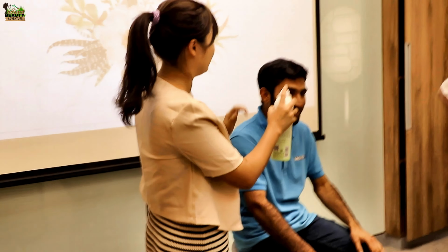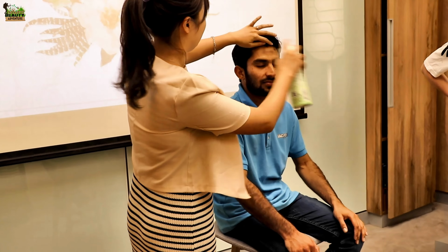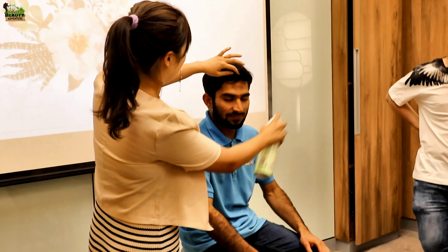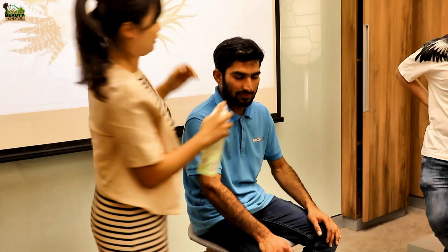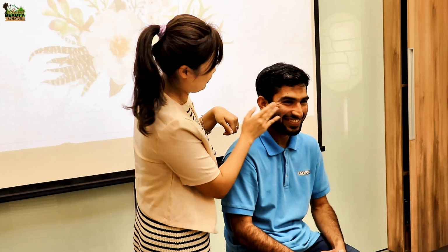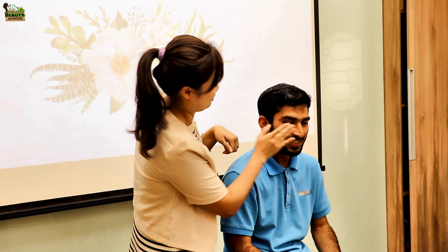After showing the products for oily skin, they also introduced how to use products on dry skin. One of my friends has a dry face. At the start, they use a toner, and after that they use one special cream that is specially made for dry skin.